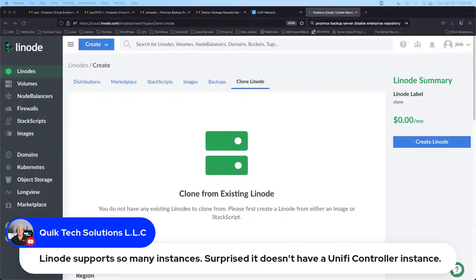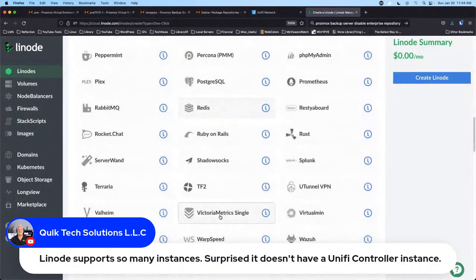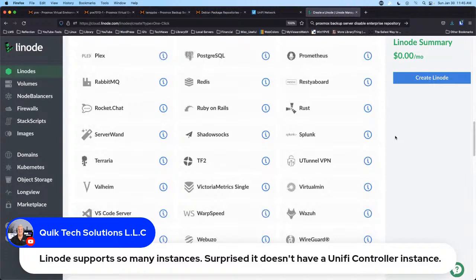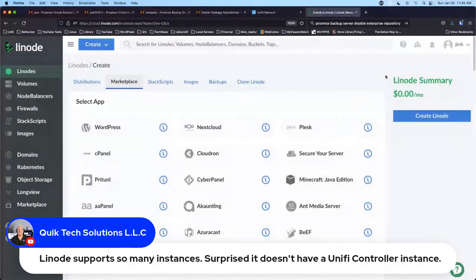Linode supports so many instances. Surprised it doesn't have a unified controller instance. Well, no, I don't see it. I'm not sure which platform it was. It was either DigitalOcean or Vultr, both of which I have accounts on. One of those does have a unified controller instance because that's where I'm running my unified controller. At some point I'll probably bring that back local. It was sort of an experiment when I put it up.